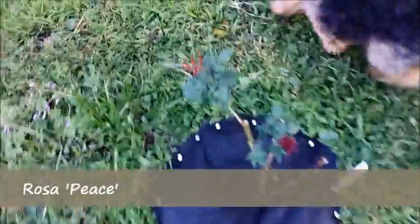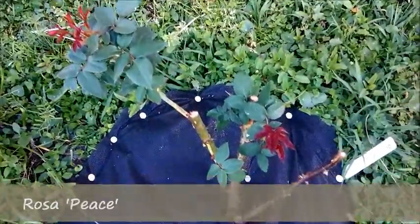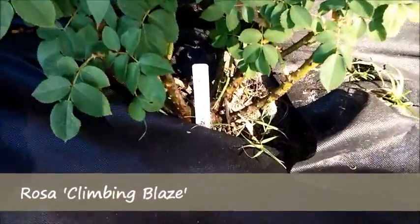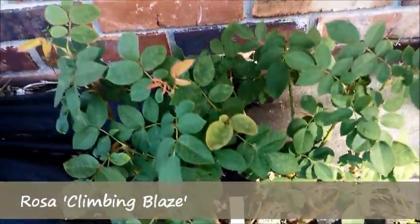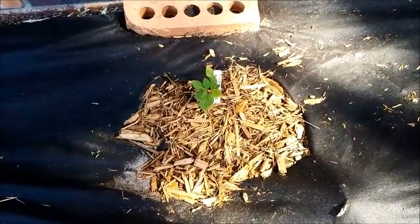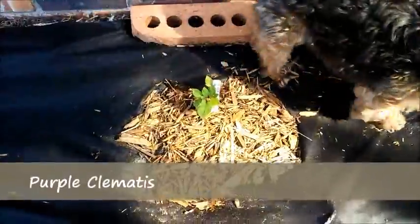And then I have a peace rose. I've always wanted a peace rose, and now I have it. And this is Rosa Climbing Blaze. Been through that in another video. It's brilliant red blooms. And I planted it next to it. I planted a royal purple clematis. Can't wait for that to happen.